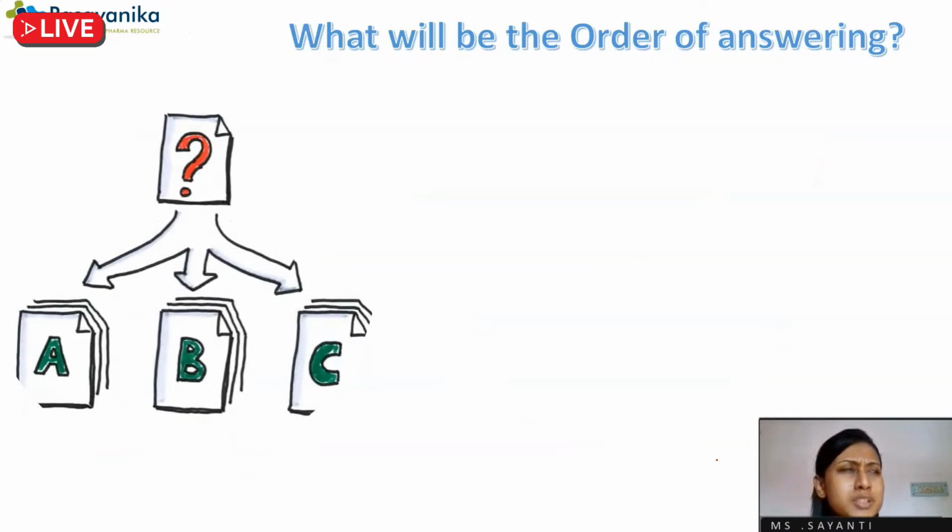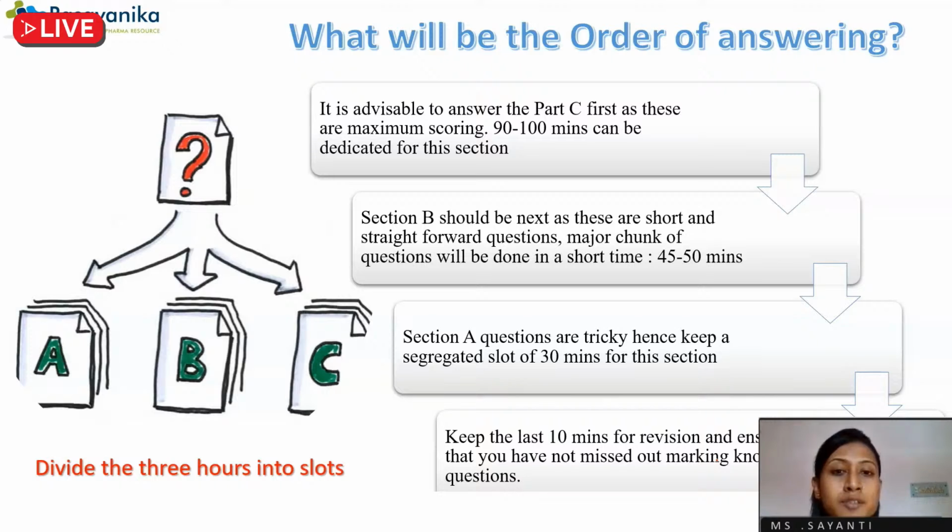So, one of the most important parts is what will be the order of answering. Students come and ask which unit to begin with. Part C, part B, part A, or from part A then to part B then to part C. Divide the 3 hours into slots. I would always advise you all to begin with part C first, as these questions are maximum scoring. You get awarded +4 for each correct answer, and 90 to 100 minutes can be dedicated for this section.